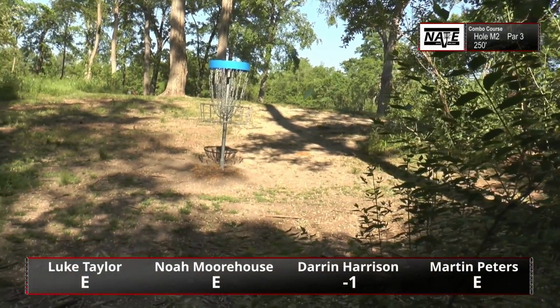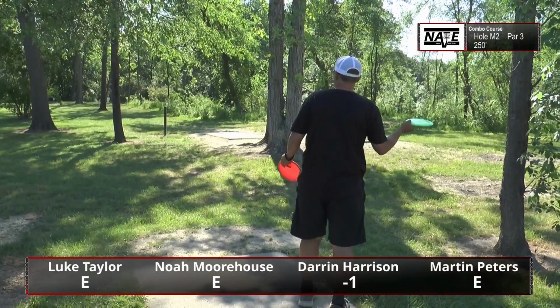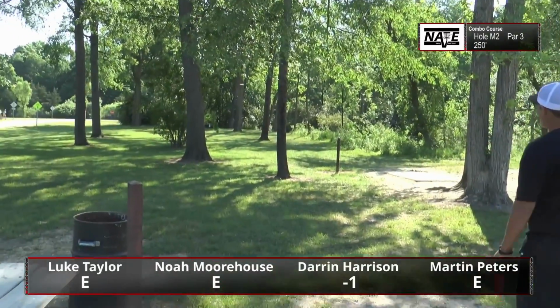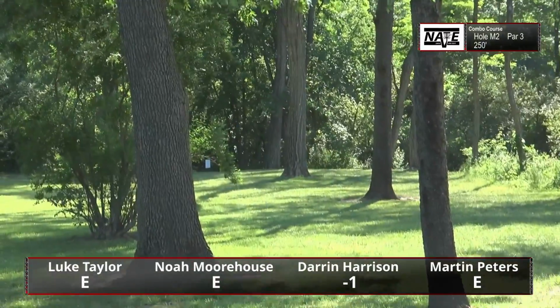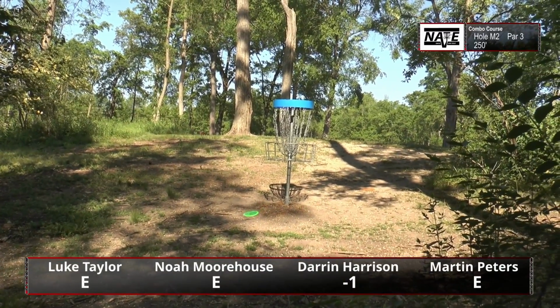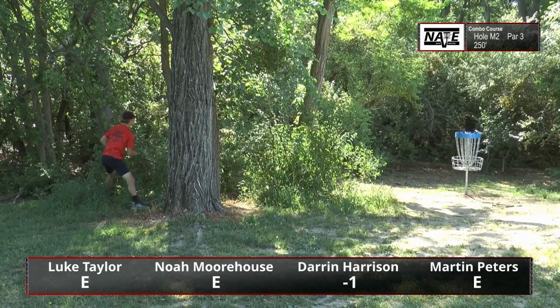And here's Noah just showing the experience. I know he's aced this hole before. Super slow movement with his glow Firebird there, just letting it come back right on time. Yeah, big flare right at the basket. That was a beautiful run. Marty's got great height there. He dropped that at the perfect distance, 250 feet exactly. Yeah, it doesn't get much better than that right there.